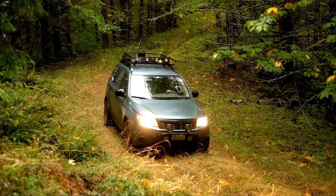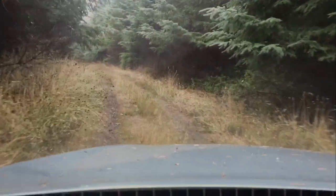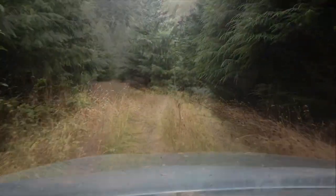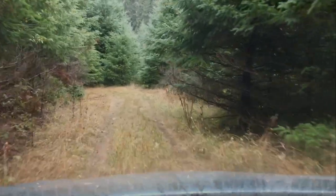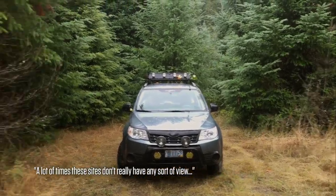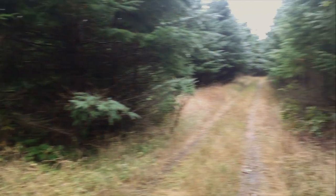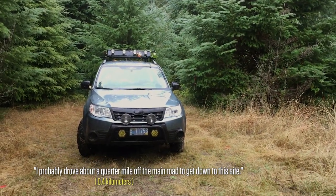I always like to check out these little dead-end spurs, which you find branching off from the gravel roads. Well, here I'm just exploring a little side spur, just to see where it goes. Many of the little unmarked spurs that are little used end in a dispersed camping site, kind of like this. A lot of times these sites don't really have any sort of view or features or water. They're just down at the end of a road like that, but very, very secluded. I probably drove about a quarter mile off the main road to get down to this site.